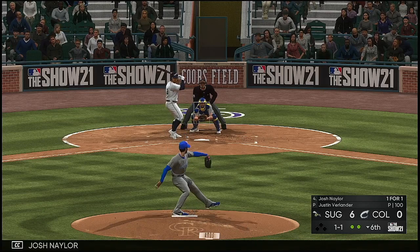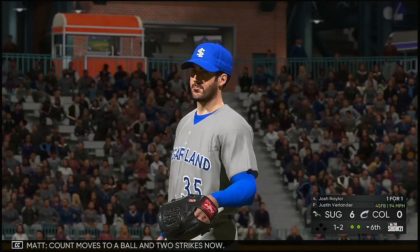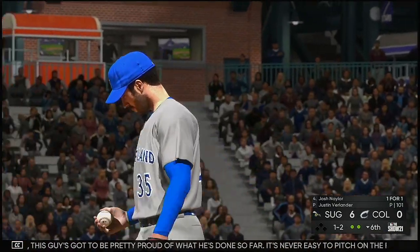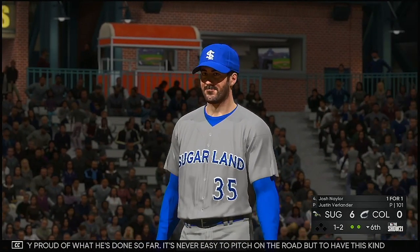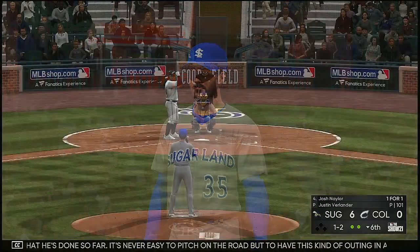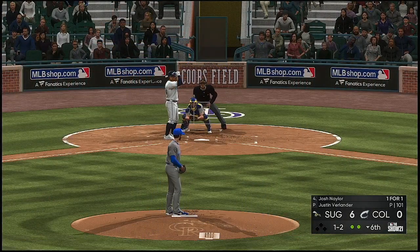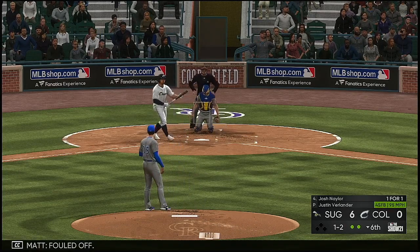So now to the plate, Josh Naylor. Count moves to a ball and two strikes now. Hey, this guy's got to be pretty proud of what he's done so far. It's never easy to pitch on the road, but to have this kind of outing in a ballpark that is notoriously known as being hitter-friendly, it's been a treat to watch. The 1-2. Fouled off.